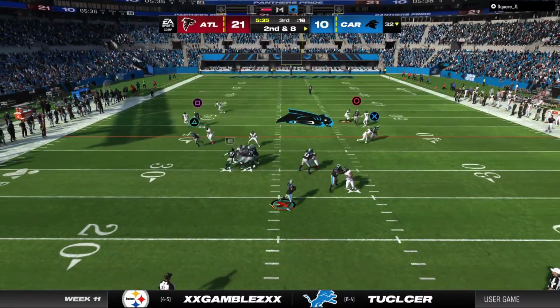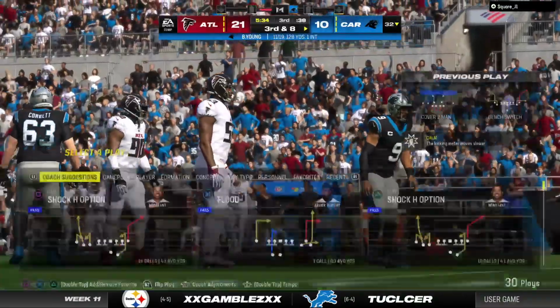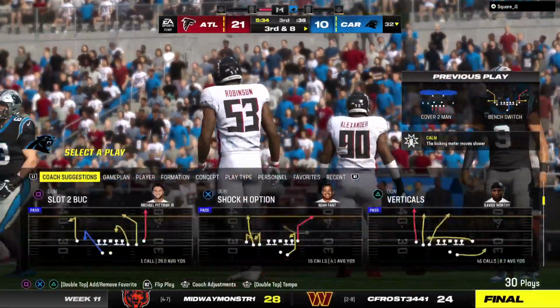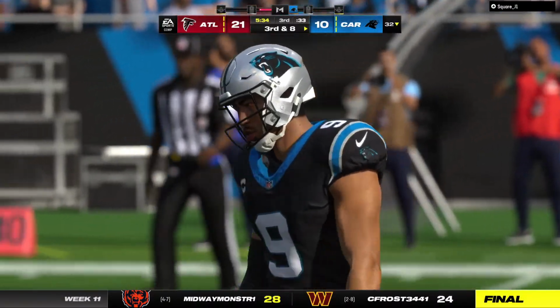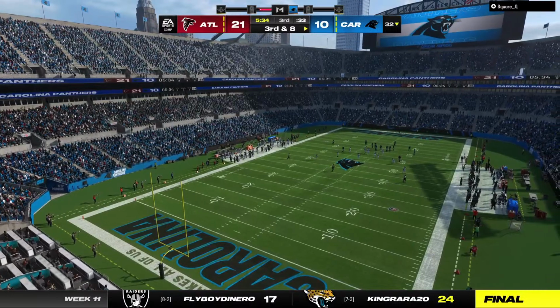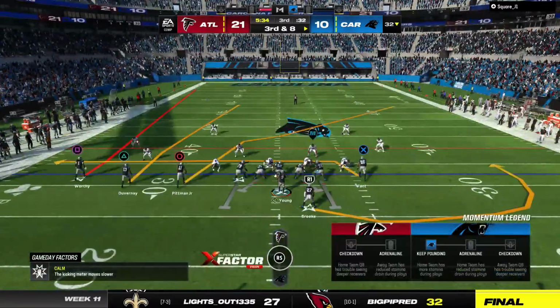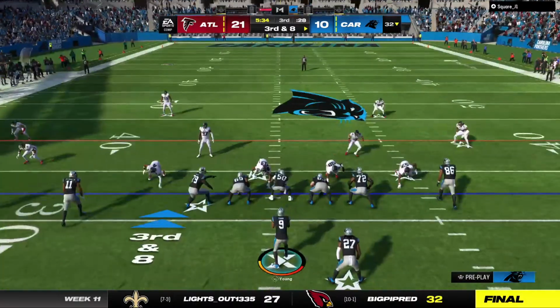Young to throw it. And he'll be hit as he releases it, and that'll fall incomplete. But the passing windows are just not there. That's just another example of how great this defense has been all game long. And that's exactly what a top 10 defense can do. They can really change the game tempo and frustrate you as you try to execute offensively.